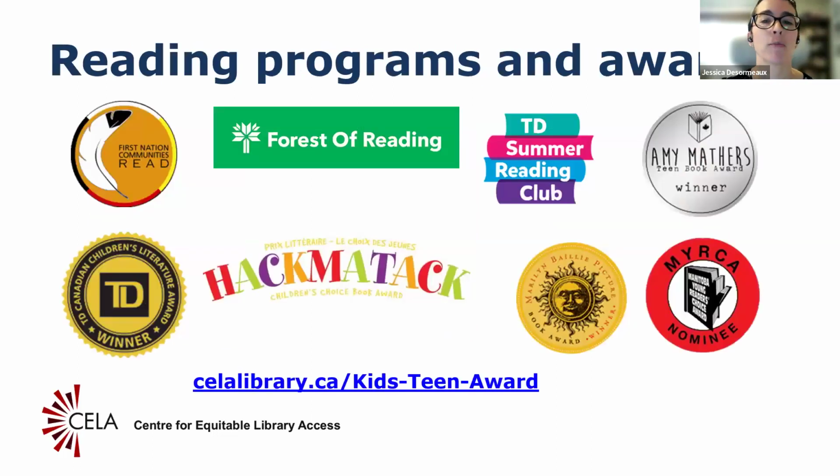I want to mention how pleased we are to partner with many of Canada's reading and awards programs for children and teens to ensure everyone can be included and can participate by having accessible formats of selected and nominated titles. Nationally, we offer titles from the TD Canadian Children's Literature Awards, several Canadian Children's Book Centre Awards, and we offer accessible materials and books as part of the TD Summer Reading Club.